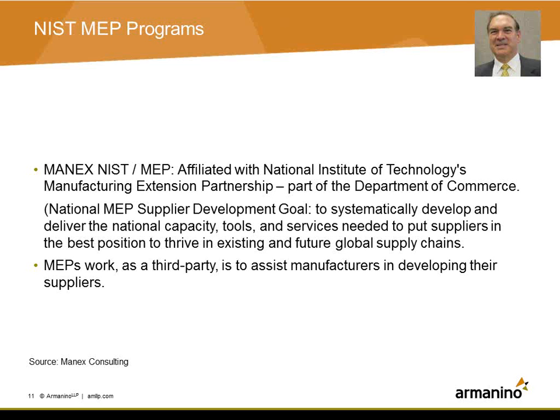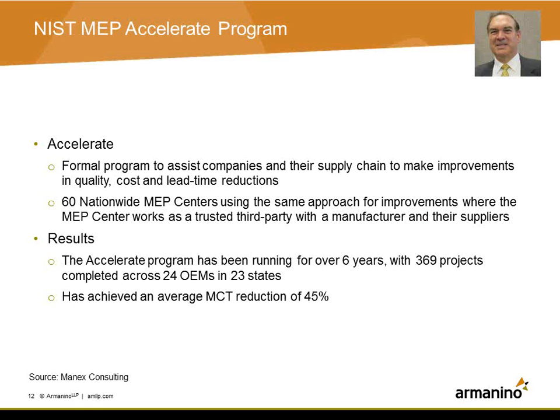Our mission is to work with the small to mid-sized companies to develop their supply chain systems, and we try to deliver national programs and services to help the small to mid-sized companies that cannot get consulting services from the larger consulting firms. We are a third party. We come out to help you in your programs, and that's our job as a part of our federal mandate. So what is a supply chain?